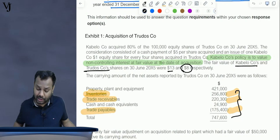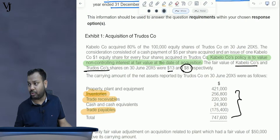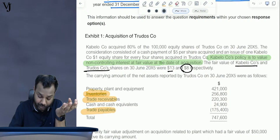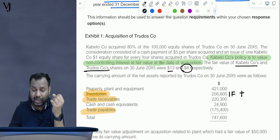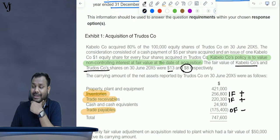So now understand what I need to remove. I need to remove the inventories by this amount. I need to reduce trade receivables and trade payables by this amount. Now tell me, if you reduce your inventory, it's a cash inflow or cash outflow? It's a cash inflow, meaning thereby you will add. When you decrease trade receivables, it's a cash inflow, you will add. When you reduce trade payables, it's a cash outflow, you will do minus. Is that clear, everyone?